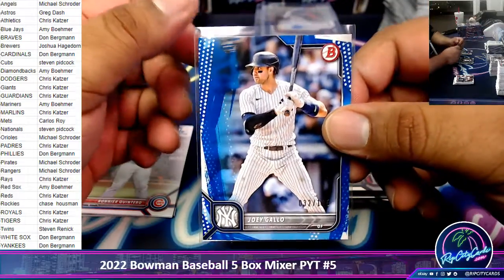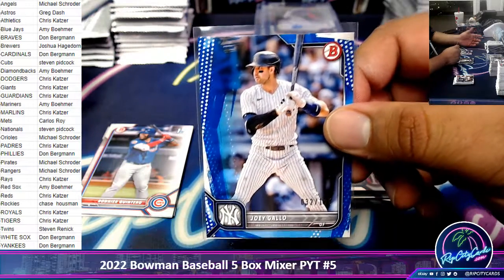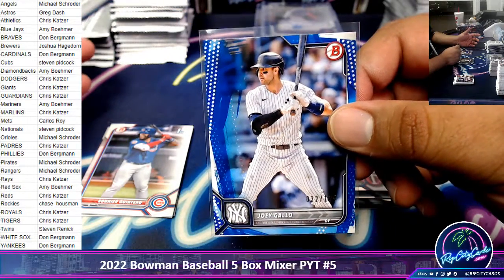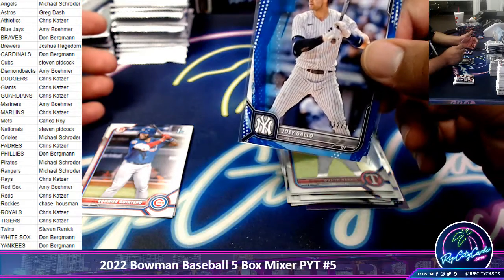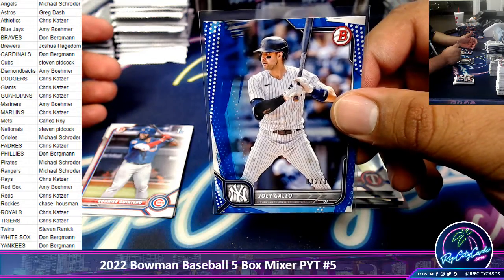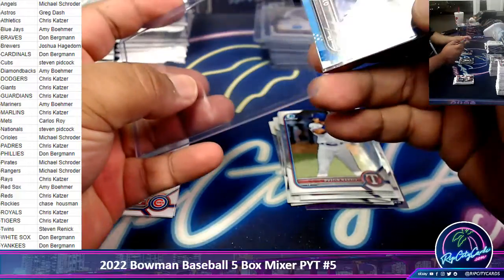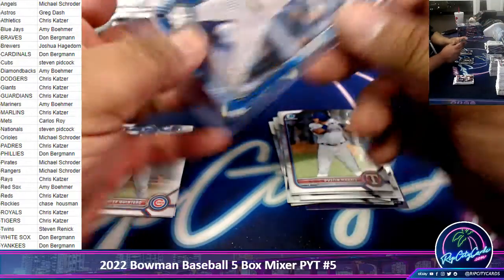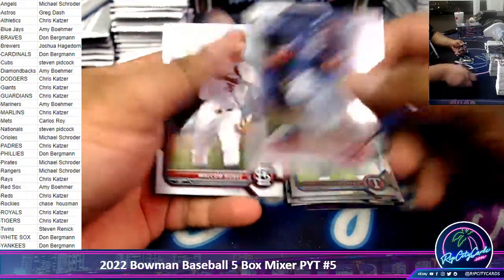Khalil Watson of the Marlins, Eli De La Cruz Reds, James Woods Padres, O'Neill Cruz has rookie cards in this for the Pirates, Dustin Harris Rangers is another good name, George Valera for the Guardians. You got to be into prospecting to get into Bowman. All about the prospects and this stuff.